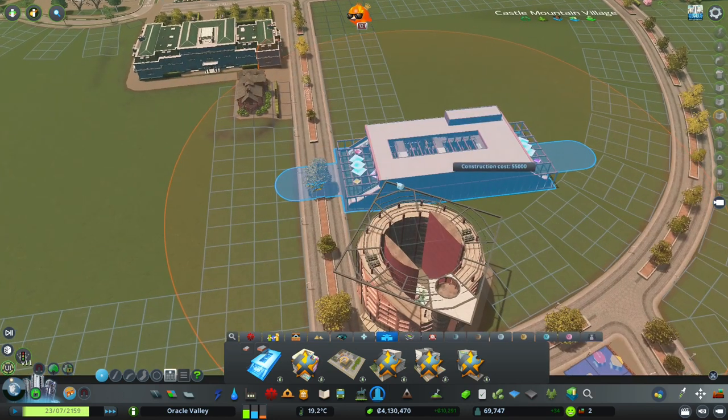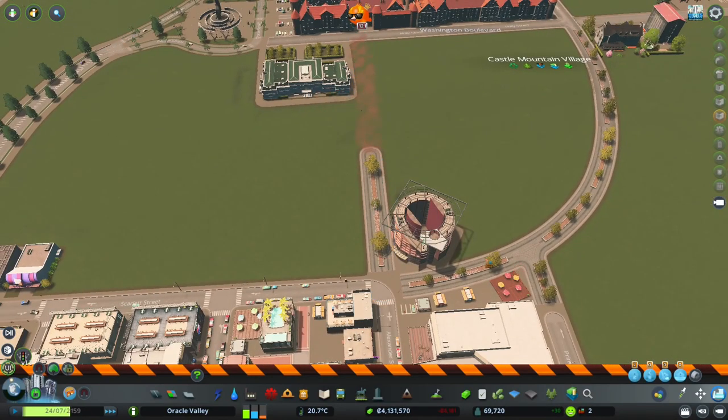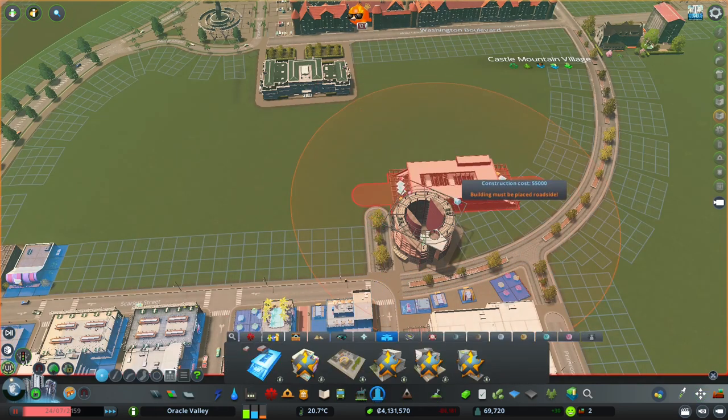It's a straight building. So yeah, why don't we do that? We'll delete this one here. We will delete this there. We'll back this one down to about here, and then we'll add that building in.